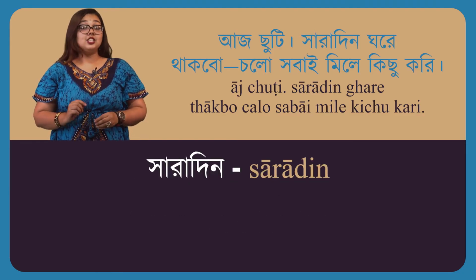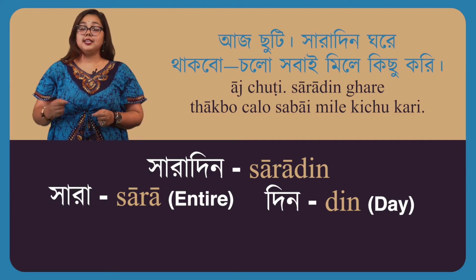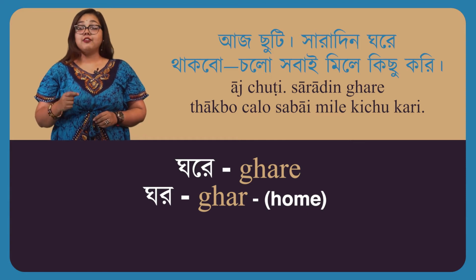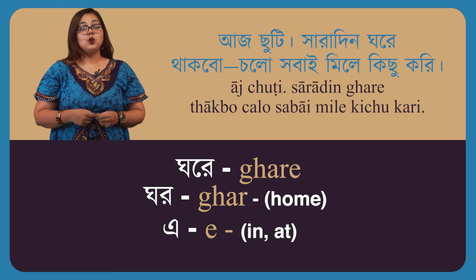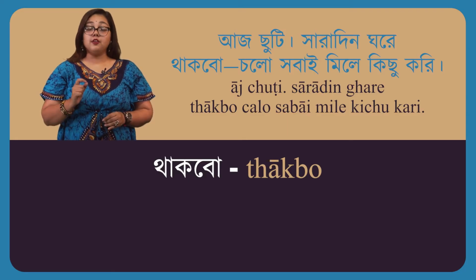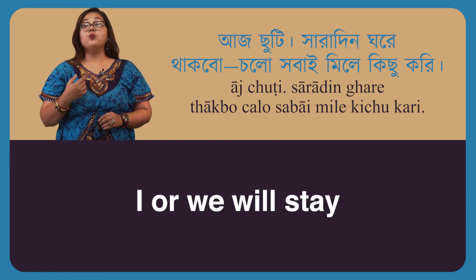In the next sentence, sharadin is a compound of shara, which means entire, and din means day, meaning all day. The word ghore comes from ghor and the suffix a, which indicates location such as in or at, forming at a home. This is a key example of Bangla postpositions. Unlike English prepositions that come before nouns, Bangla uses postpositions after the noun. The verb thakbo is derived from thaka, that is, to stay. And here, it's in the first person future form, meaning I or we will stay.